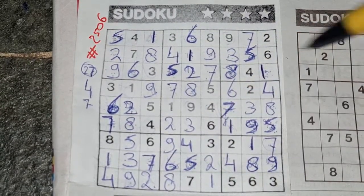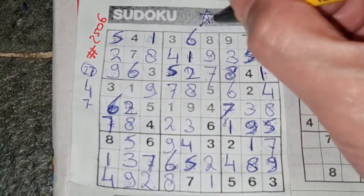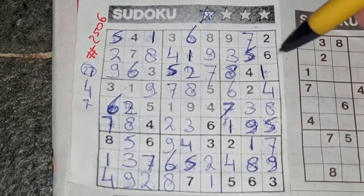Finished in 60 minutes. Alright, great Sudoku with a 1 star. I like this one. Do you think so?